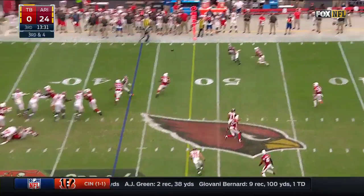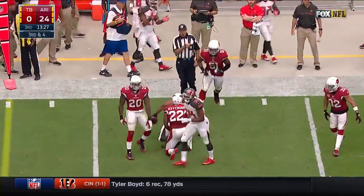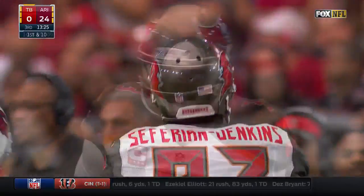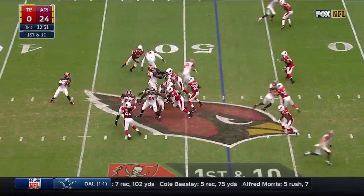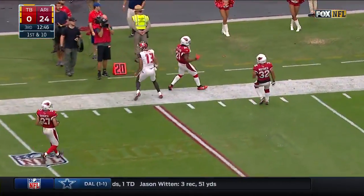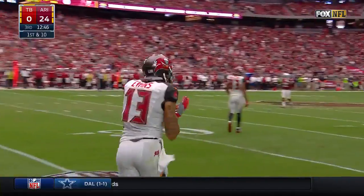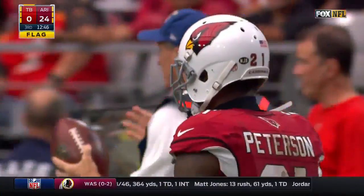And here they come after Winston. And that throw on the money to the tight end, Cameron Brate, and a first down to Cardinal territory. Very talented. It's interesting, some of his comments last week in the win over Atlanta. Ball thrown down the sideline, incomplete, great coverage, although a penalty flag comes in. That was Peterson going step for step with Evans.